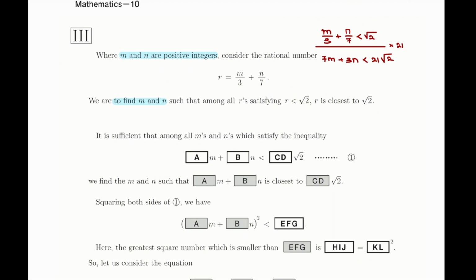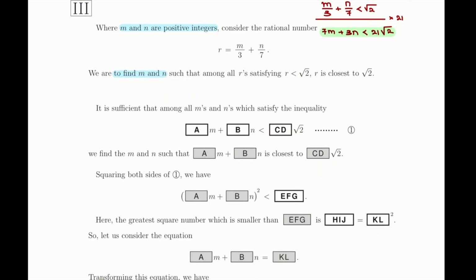So I already get our A, B, C, and D. A is equal to 7, and then B is equal to 3, C and D is 21.